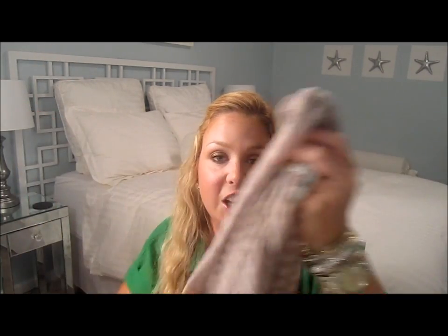I love this, and it goes with white jeans. It looks great. It looks great with that skirt. It's just a can't-go-wrong top.